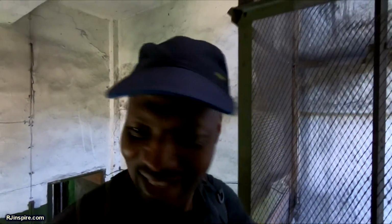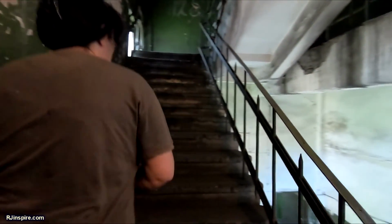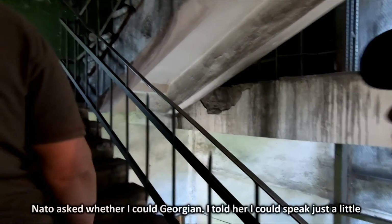Invited for a nice tour of the place. This lady who works at this mining building. I think this building has got like 8 floors.